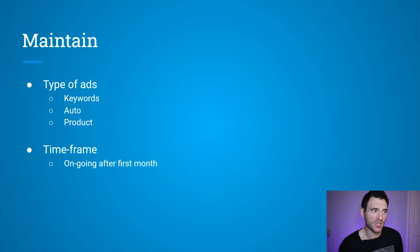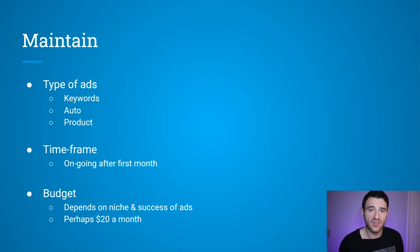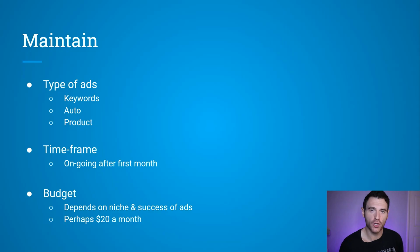And then in terms of budget, we're bringing the bids down, so the cost is going to be lower. We're probably going to get a lot less sales in the maintain phase, but that's okay. What we're trying to do is get profitable sales via our ads. And so again, for the budget, I'd say it depends on the niche and also how successful the ads have been. But what I would say is you probably don't really need to be spending more than $20 a month in the maintain phase. And so if we put that into a flow chart, it looks like this.